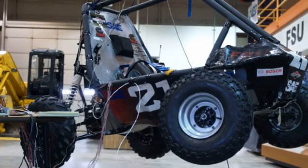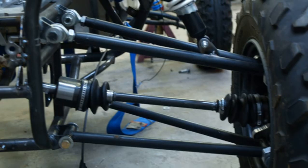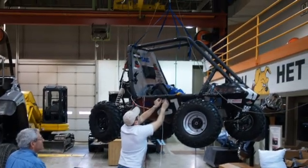One of my jobs as far as the senior project goes is to do the testing and analysis on the suspension and the frame of the car. The way that we did this last year was to physically lift the car up on a crane, hook strain gauges to the suspension system, and drop it. So we did a dynamic impact test.